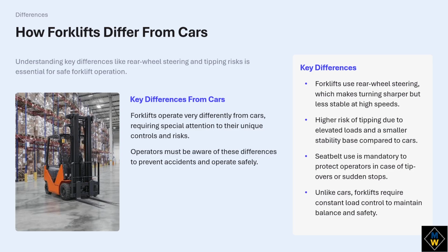Constant load management. Unlike a car, a forklift carries heavy loads that continuously shift its center of gravity. Every time you pick up, move, raise, lower, tilt, or set down a load, the dynamics of the machine change. You must constantly think about where the weight is and how it affects stability. This is not something cars require. It is unique to powered industrial trucks and requires your full attention at all times.